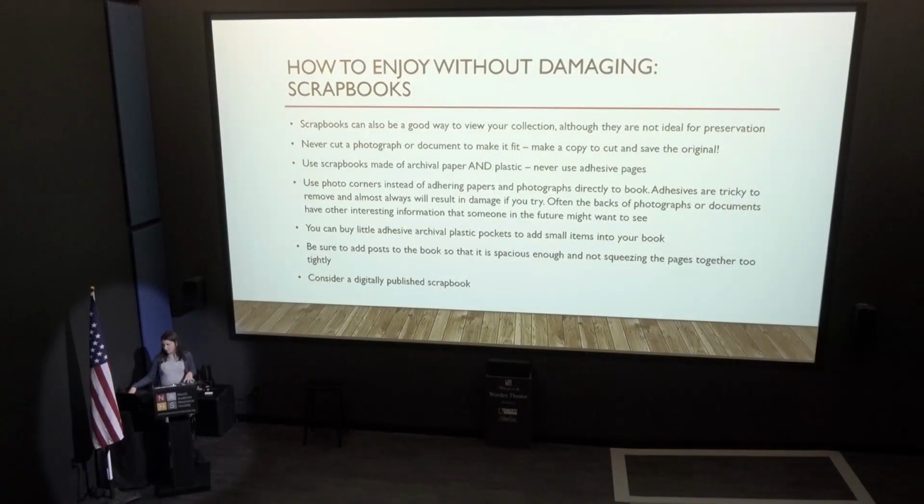but not on purpose. You can also buy little adhesive archival plastic pockets to add small items to your books if you want to add something that's not paper, like a button or a pin or a bookmark or just something cool that would be neat to have in your scrapbook.